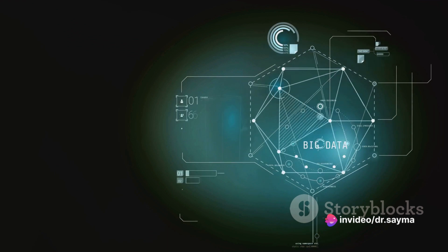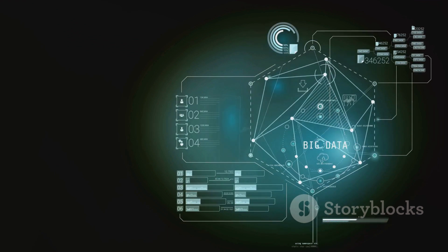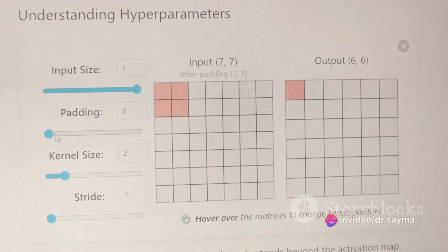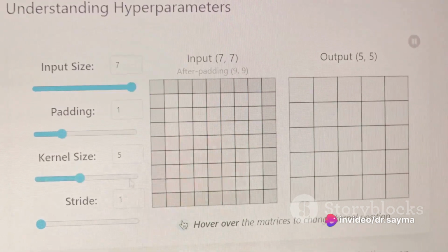Another key aspect of EDA is checking for missing or inconsistent data. This is crucial as it can greatly impact the accuracy of our analysis. Then, we have dimensional reduction techniques like principal component analysis. This helps us reduce the complexity of our data without losing much information.